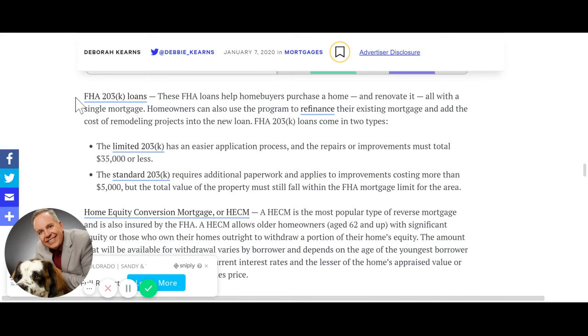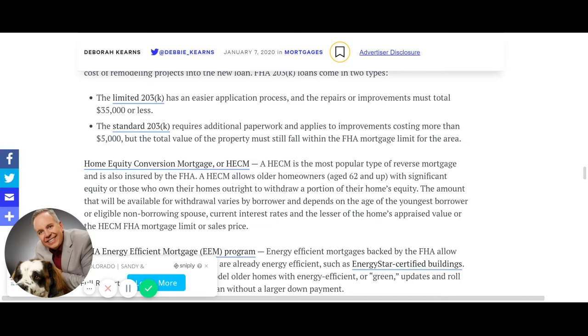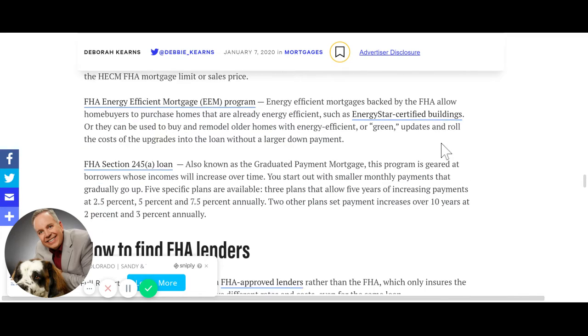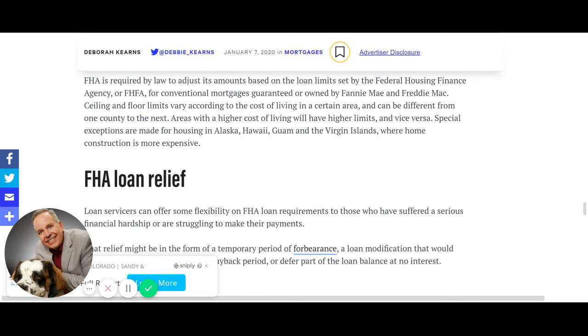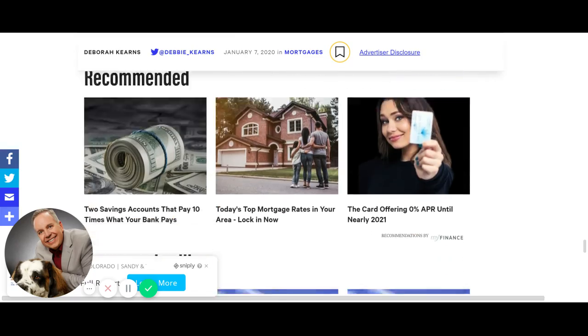There's also something called an FHA 203K loan. These are specifically designed to help homebuyers purchase a home that needs some renovation, and it can all be rolled into a single mortgage. Okay, so again, a good program to know about. But you really need to work with a lender that's well versed in that. And this tells you just how to go about finding an FHA lender, and again, we can help you with that. There are new FHA loan limits, and this is done basically county by county. And so again, you need to talk to a mortgage lender who can give you that. So that's kind of what's going on there.